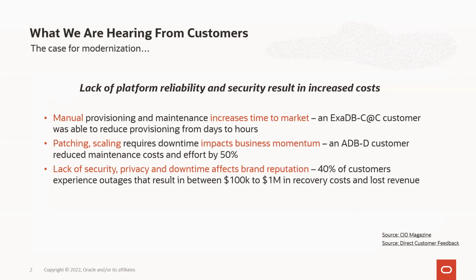Another customer told us that the activities around patching, scaling, and upgrades oftentimes require downtime, again, directly impacting business momentum. And by deploying Autonomous Database Dedicated, this customer was able to reduce their maintenance costs by over 50%. And ultimately, data breaches and unplanned outages resulting from a lack of security, privacy, and the downtime effects not only impact their brand reputation, but have direct dollar costs associated. 40% of the customers that we spoke to have experienced outages in the last year that have resulted in between $100,000 and up to $1 million in costs associated with recovery and lost revenue.